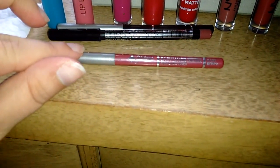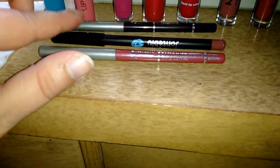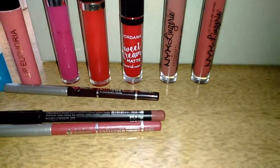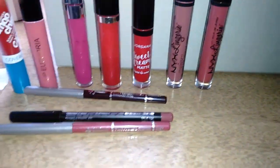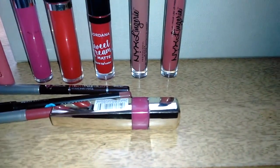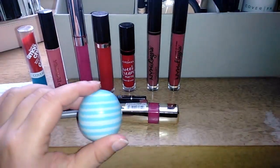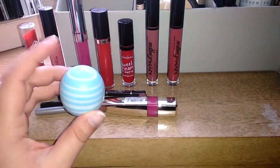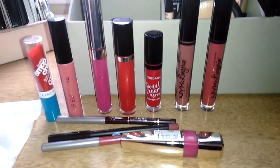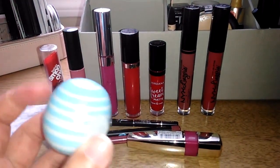This is in the shade Baby Berry. This is in the shade Spice, and this is in Cabernet. So those are going to stay the same. We've got the L'Oreal lip stain as well, and then the EOS lip cream. Not lip cream, sorry. EOS moisturizer. So those will be the same because I didn't get a lot of use out of it, so I do want to continue to try and use them.